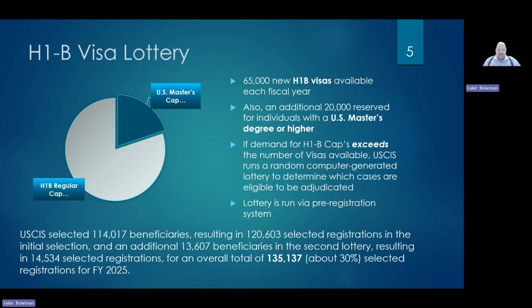So, for example, last year they ran 2 lotteries. If they still didn't have numbers to fill their total available slots, those numbers are added back to the lottery for the next fiscal year. So, for example, last year in the first lottery, USCIS selected 214,000 cases. That means they had approximately 30,000 visas from H-1Bs that were approved and not used, or lottery slots from last year that were not filled.